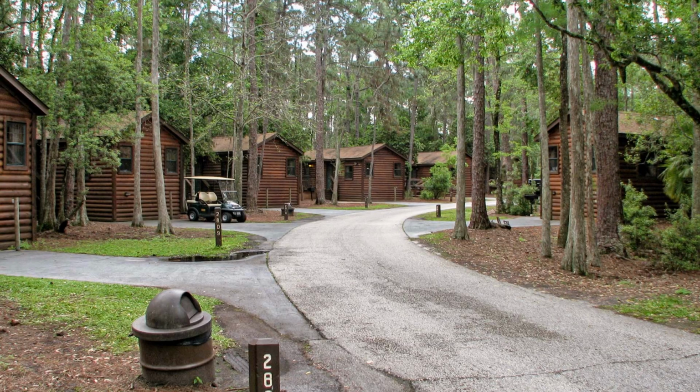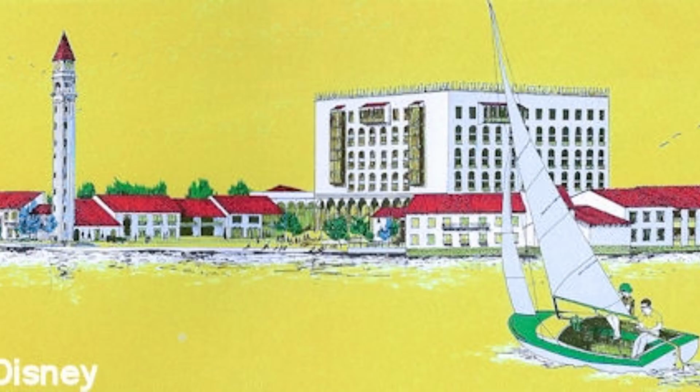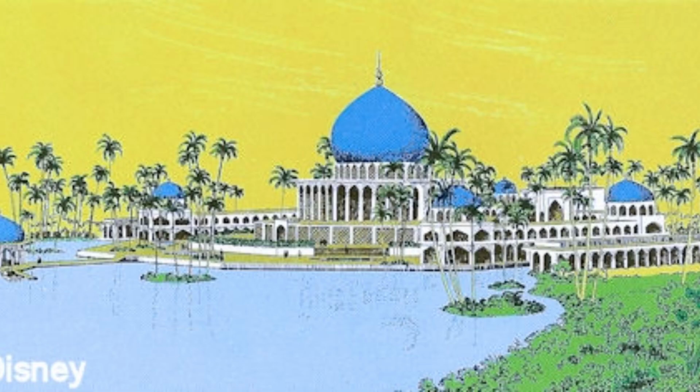Yes. The Polynesian was one of the original Disney World resorts. One of three. One of three, the Contemporary and Fort Wilderness Campground. Oh, that's right, Fort Wilderness Campground. So the original intention was that those three resorts were part of like phase one, and then phase two was going to include the Asian resort, the Venetian resort, and the Persian resort. None of those were ever built. One of them was built, they built on the site, and that's where the Grand Floridian is.